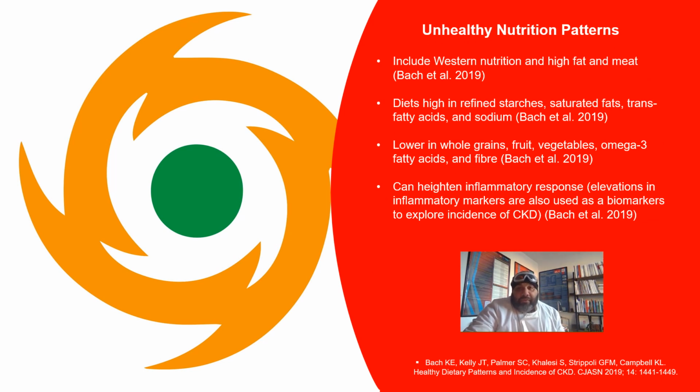So, in context of unhealthy nutrition, it may be, for example, that which has traditionally been linked to westernized diets, where there can be high fat, or high carbohydrates and meat, and with meat there can be a carbohydrate load as well. Some diets are high in refined starches, saturated fats and trans fatty acids, and sodium, or in context, salt.